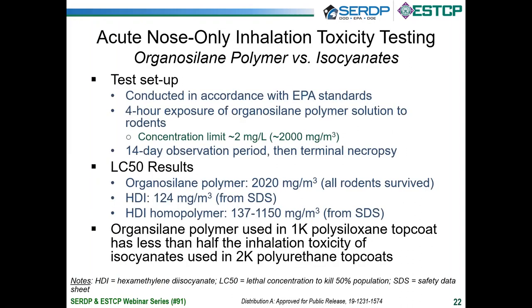Okay, so getting into a little bit of the toxicity testing, I'm just going to show a slide on the organosilane polymer, which is used in the single component top coat. So for this test, what we did is we had acute nose-only inhalation toxicity performed on this polymer. And the way this test was conducted is that essentially they performed the test at a concentration of about 2 milligrams per liter of the polymer. They exposed 10 rodents to this solution for a period of 4 hours. So it's a constant aerosolized solution for a period of 4 hours.